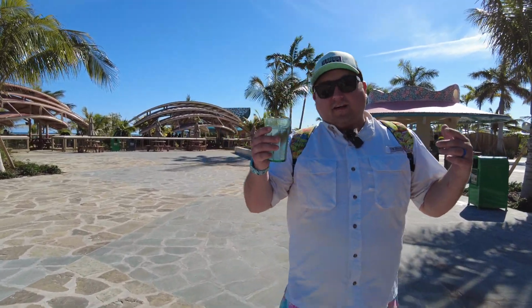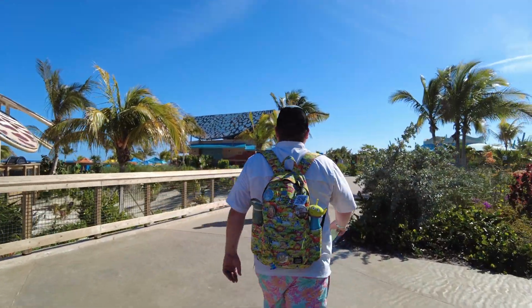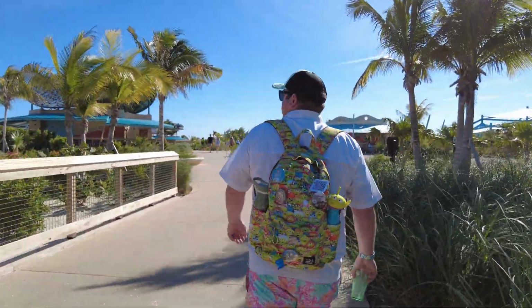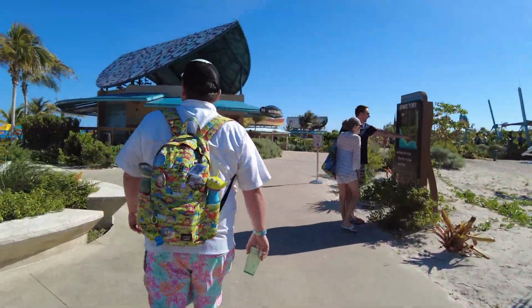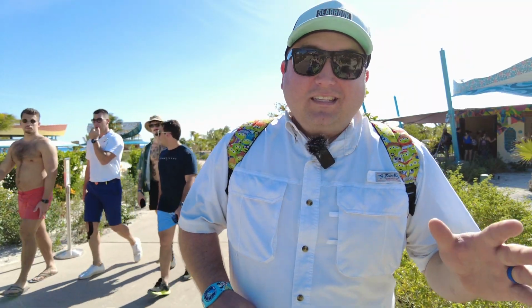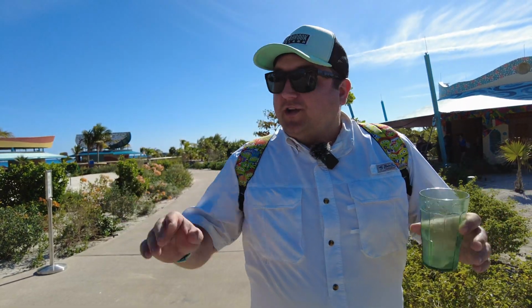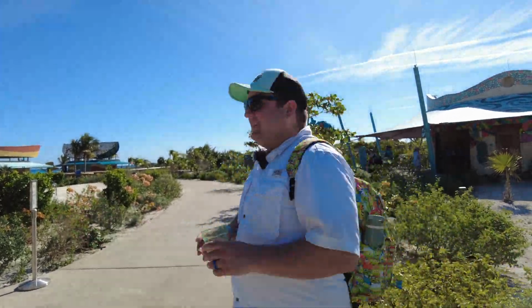Along with all you can eat ice cream, this is also where you're gonna have your soda fountains and your water stations. Now we're nice and refreshed. Let's keep on heading down the way. One thing that Disney did not skip out on here in Lookout Cay is the bathrooms. There's restrooms everywhere. You got plenty of places to go if you need it.